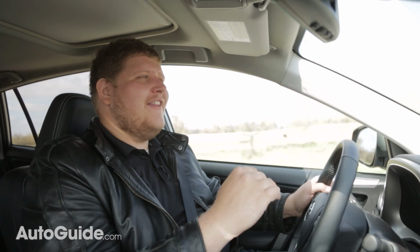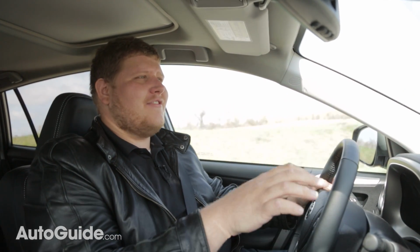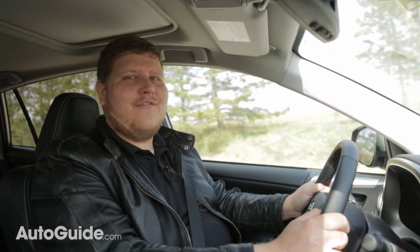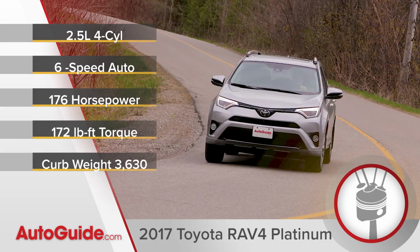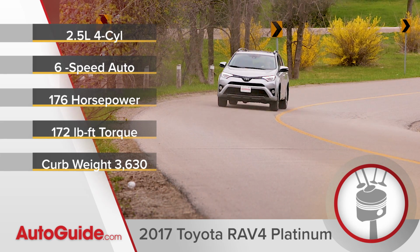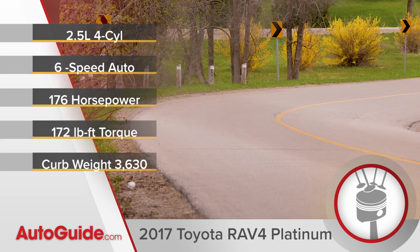So the drive here in the RAV4 is probably one of the strongest aspects of this crossover. However, it's still not quite as good as the CR-V. I will give the Toyota praise for handling. It feels a little bit sharper than the CR-V does. The steering's a little bit more direct. However, there is definitely more road noise here in the Toyota, and the suspension is a little bit stiffer.